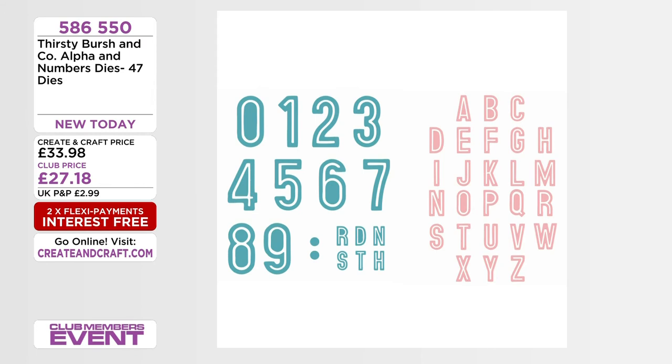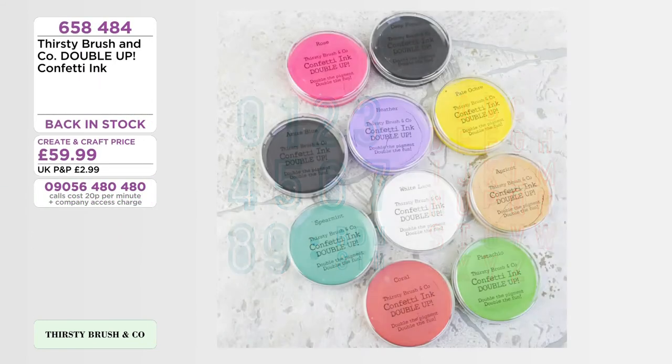So you can see you've got whatever you wanted to write, letters or numbers. You've got your ordinals there as well. You've even got your little dots, your sort of semicolon. So you could pop that on there for numbers and things like that, for times and dates.